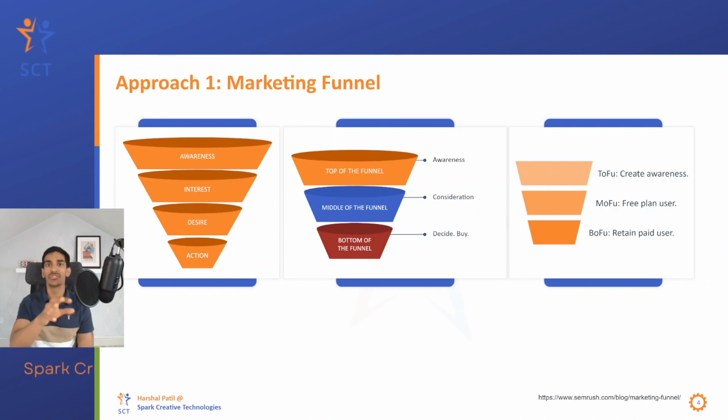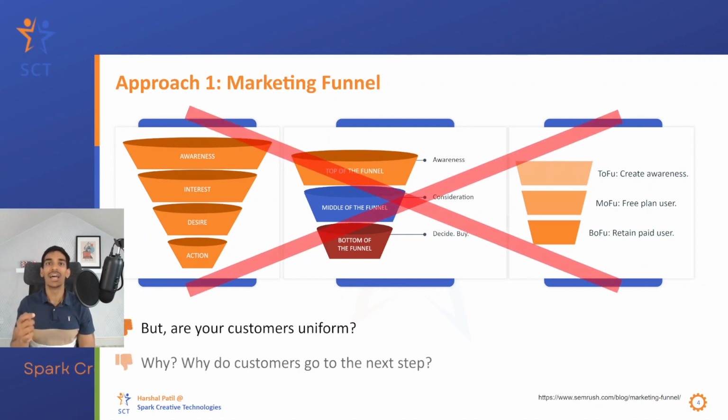Here are some examples from SEMrush, and one where I worked with a B2C SaaS company before, which visualizes very well how you have a lot of customers who may be aware of your product. A few of them go through the other stages. So this is great at visualizing your numbers. What it isn't good at is providing an explanation. Why did customers go from one step to the other? It also assumes all of your customers are uniform, which you know is not true. A lot of customers are different from other customers.